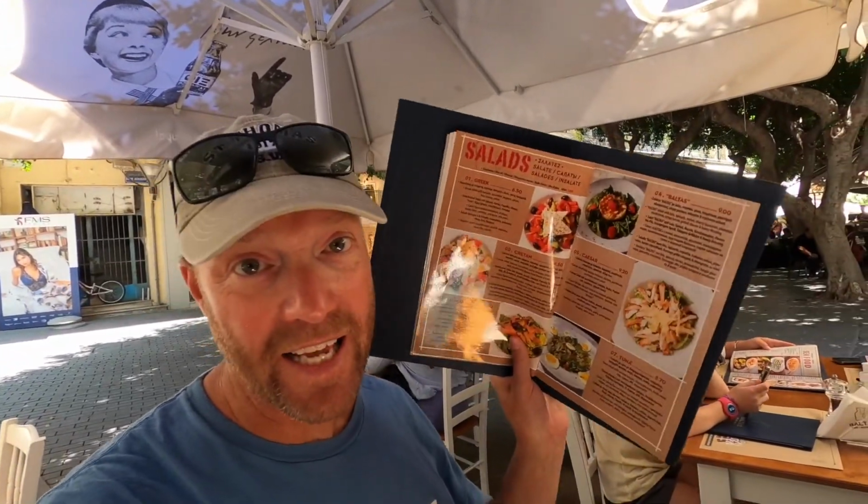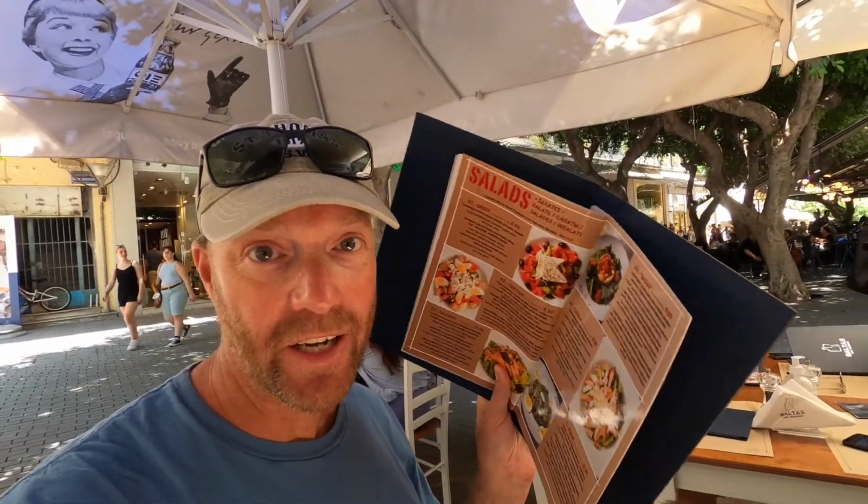Of course, we stopped and looked at a couple of restaurants' menus, and it's more the fusion restaurants and the uppity-ups. We're looking for something like this, traditional Cretan Greek food.